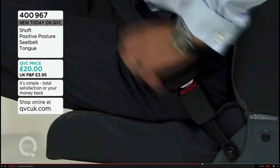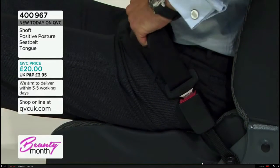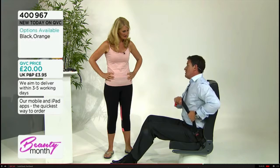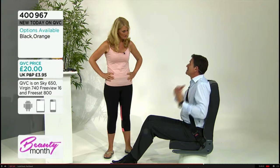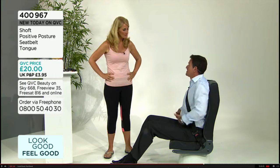Really important. Make sure the seatbelt's not twisted and low on the lap. It's called a lap belt, not a tummy belt. Good point. And then give it a tug and take all the slack out. All of the crash tests are done with no slack in the seatbelt, and so the best way of using the seatbelt is to actually have no slack. That needs to stay slackless.